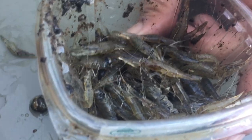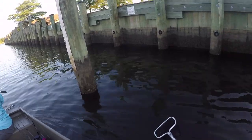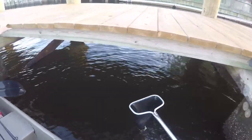Now, these grass shrimp are notorious for catching lots of fish. They're really good bait in this area, but first I just gotta find them. Now, they like to hide around these pylons and piers and docks and structure in shallower water, near grass, stuff like that. And we're gonna dip our net in there just to find them.